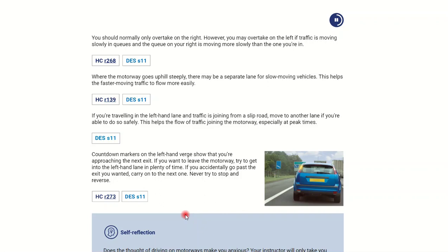Countdown markers on the left-hand verge show that you're approaching the next exit. If you want to leave the motorway, try to get into the left-hand lane in plenty of time. If you accidentally go past the exit you wanted, carry on to the next one. Never try to stop and reverse.